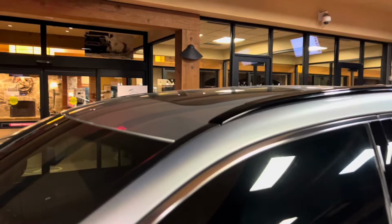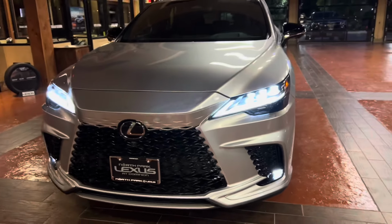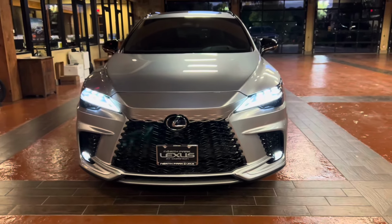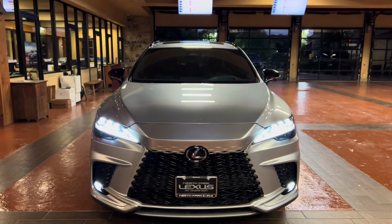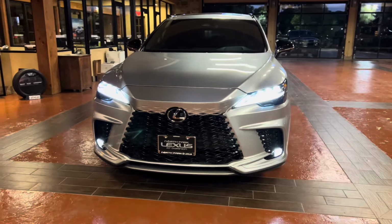I also want to black out these little chrome bits down here, kind of make it look like an RX 500 if possible. So may also add some crossbars. What do you guys think about that? But overall, I've had this vehicle for about a week now, and I'm very happy with it. I like the size of the car. It's good when I'm traveling out of town, so it gives me more room in the back.